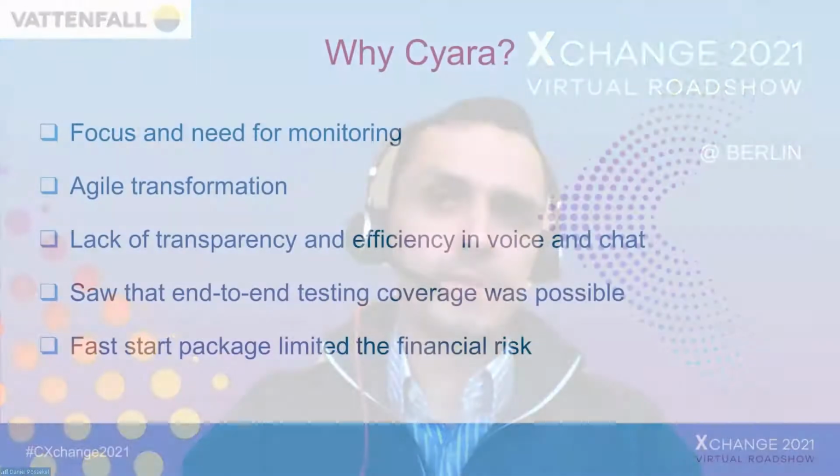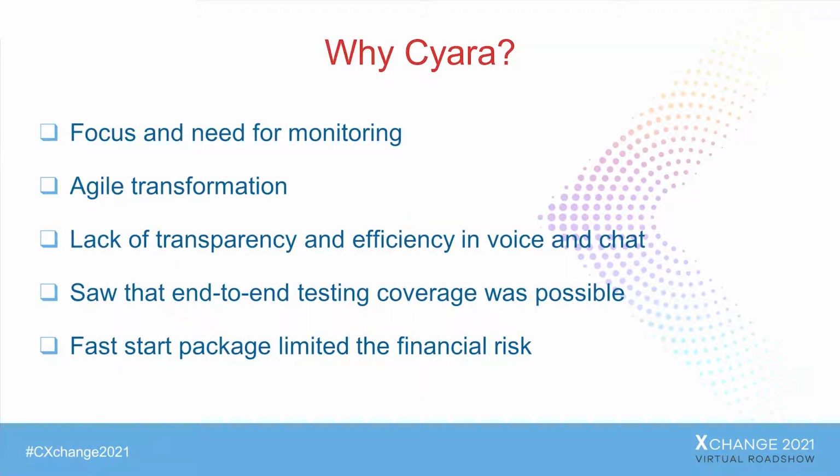My first contact was during an evaluation phase of IT. They had the focus on monitoring first. Testing at that time had minor attention on the IT side because functional and regression testing was done by business representatives like me. My second touch with Ciara was during an agile transformation, which was also led by IT, but still Ciara did not really come into play.